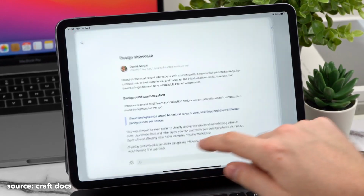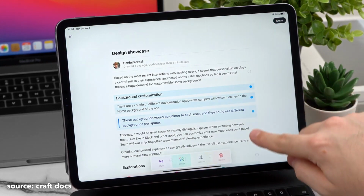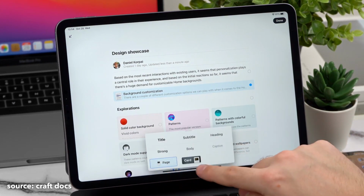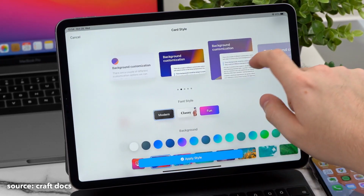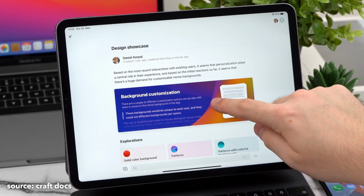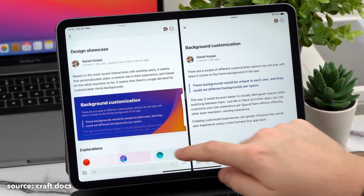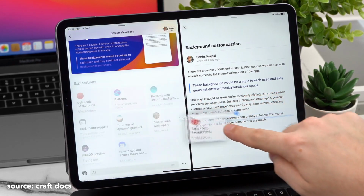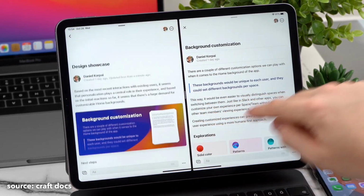craft.do is an app for your notes and digital organization, coined as the next generation document editor. It is available for iOS, iPadOS, and macOS. It's a fairly new app, launched last November 12, 2020, but I was able to try it out earlier when I was fortunate enough to be one of the beta testers of this app.